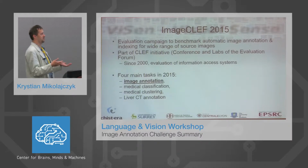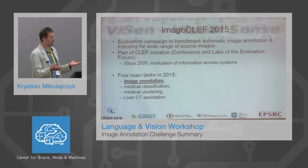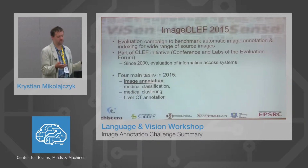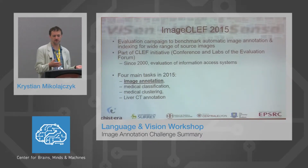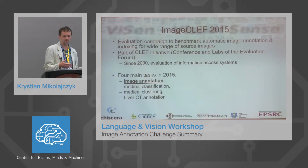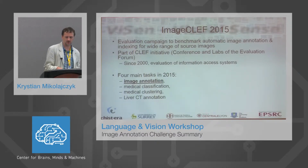Image annotation is basically generating benchmarks and then evaluating different teams. This year there were 4 main tasks. Sometimes those tasks change over years, and this time there were image annotation as usual, and then medical classification, medical clustering, and some liver CT annotation.